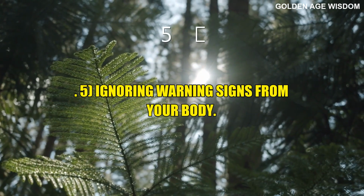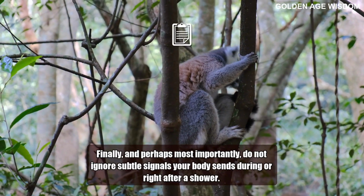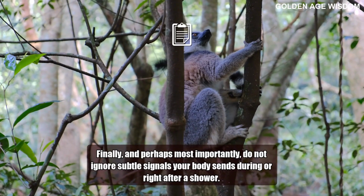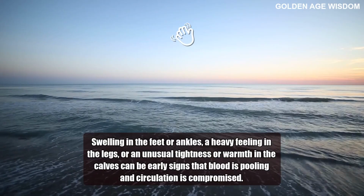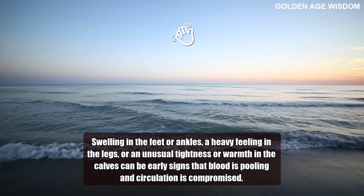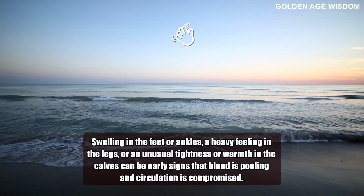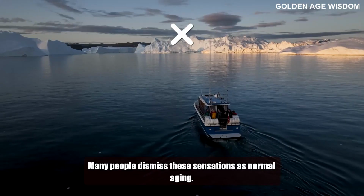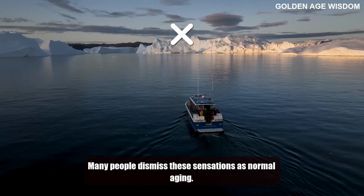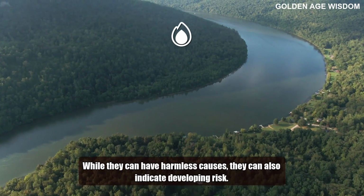Number 5. Ignoring warning signs from your body. Finally, and perhaps most importantly, do not ignore subtle signals your body sends during or right after a shower. Swelling in the feet or ankles, a heavy feeling in the legs, or an unusual tightness or warmth in the calves can be early signs that blood is pooling and circulation is compromised. Many people dismiss these sensations as normal aging. While they can have harmless causes, they can also indicate developing risk.